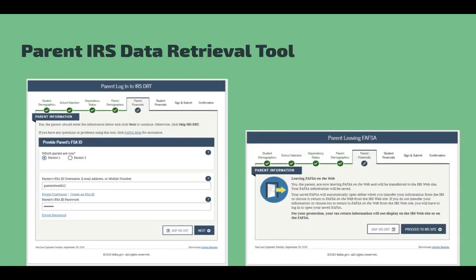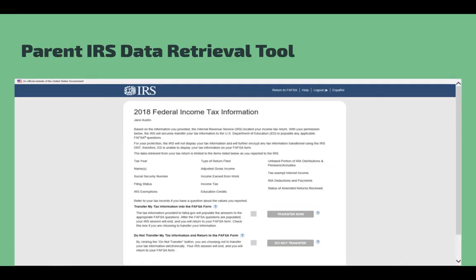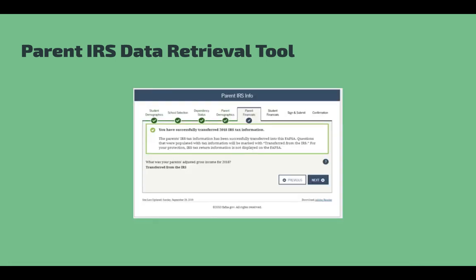After that basic information for the parent, you'll have the option to connect using the IRS Data Retrieval tool. I urge you all to use that. The parent will put in their FSA ID. They'll then say proceed to the IRS site. It'll take you to the IRS site where a couple sections will be actually filled in, and then you'll just put in the rest of the information. At the end of that, you'll check the box saying transfer my tax information into the FAFSA form, and then it'll take you back to the FAFSA.